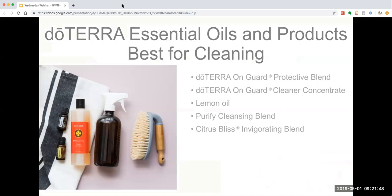So a couple other things that we kind of mentioned that we have for cleaning are the On Guard Protective Blend and our On Guard Cleaner Concentrate. That stuff is amazing and it lasts for a really long time, because if you're making a spray bottle of the cleaner concentrate, you really only need a couple tablespoons of that added with water. Lemon is probably one of my favorites to clean with. Our Purify Cleansing Blend and our Citrus Bliss.